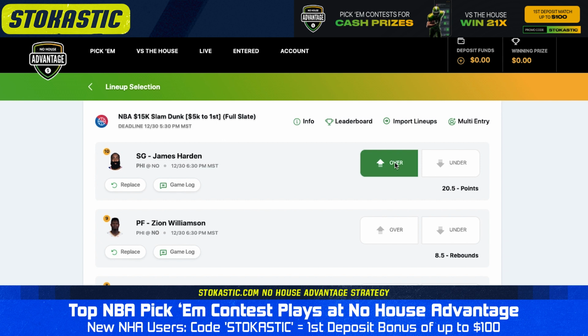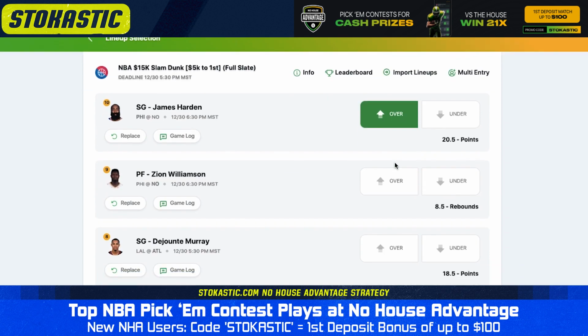We're going to stay with this game for our second pick here. We're going to go Zion Williamson. Zion's in a really interesting spot tonight in terms of the contest because he does have a very puny point total. It's 22.5, but I'm going to recommend you actually fade Zion in the rebound category. 8.5 rebounds for Zion Williamson.